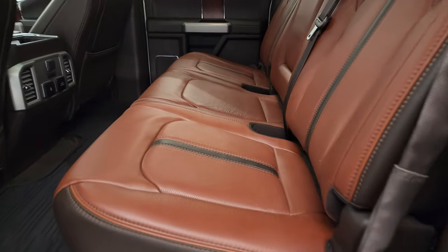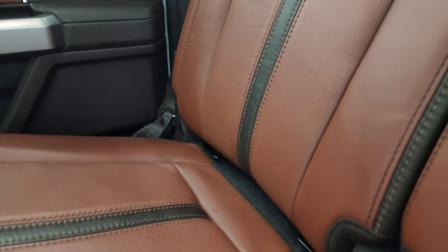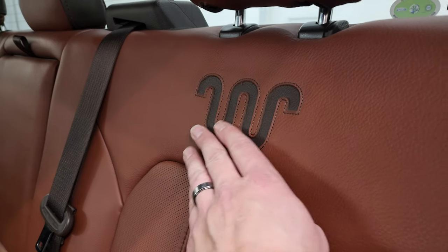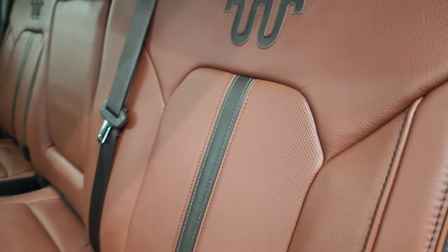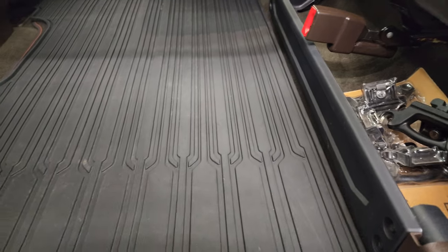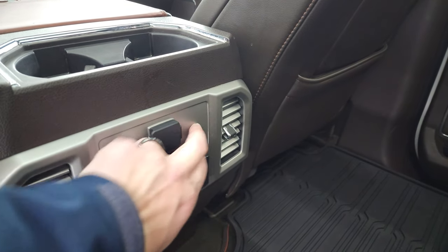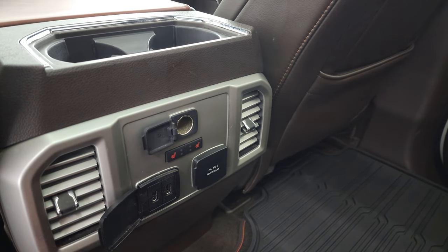Inside, the back seats, just as clean as the front seats. These back seats are heated on the outboard side, so the driver and passenger side are heated. You get the power sliding rear window with the built-in rear defrost. You get the cool King Ranch logo kind of embossed into that backrest. Seats fold up, side box tie downs, all weather floor mats, and the factory carpet King Ranch mat back here. There are your heated seat buttons. You do get a 12 volt power point, two USBs, and 110 volt, 400 watt max plug-in back here.